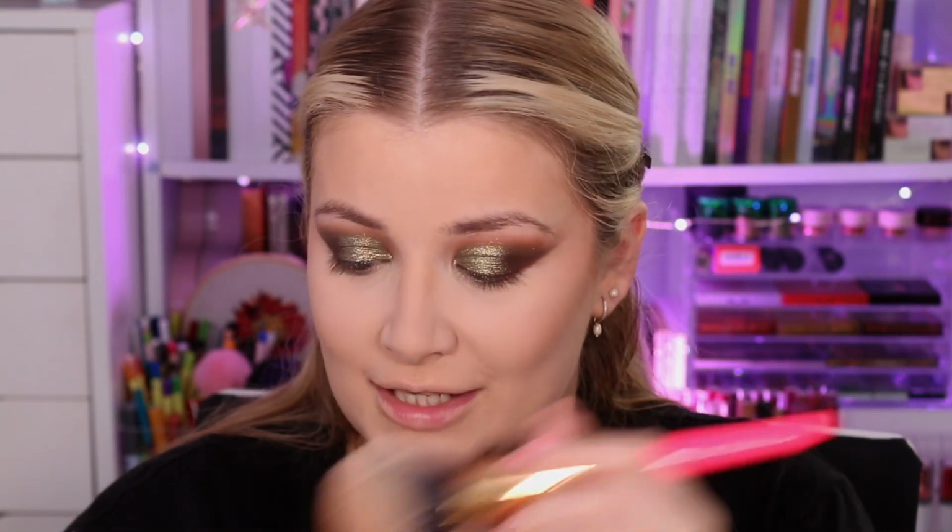I want to try this one by itself first just to see what it's like, whether it would be too dark for me, because obviously it's a pressed powder, so I'm not expecting it to be as pigmented as a bronzer would be. So I'm just tapping the tiniest bit and tapping it off on the inner part of my hand. Okay, yeah, that's beautiful.